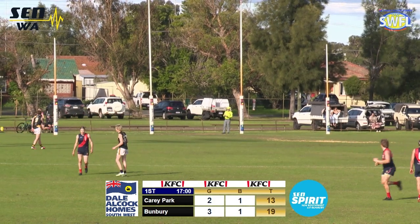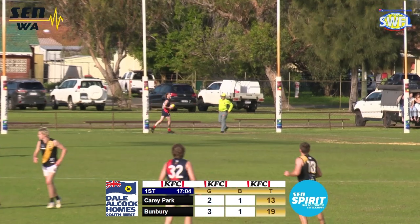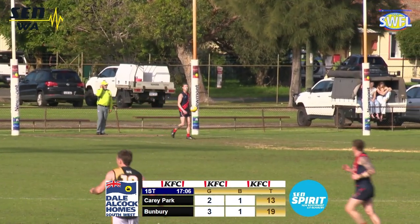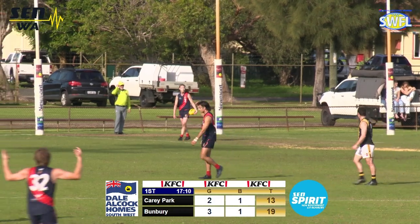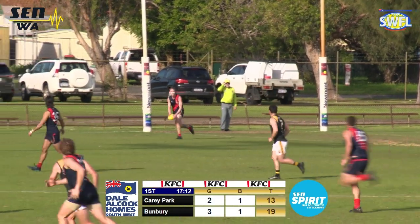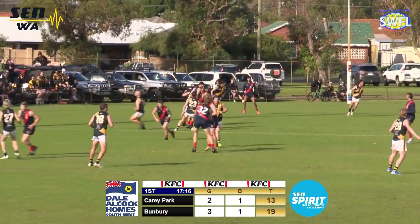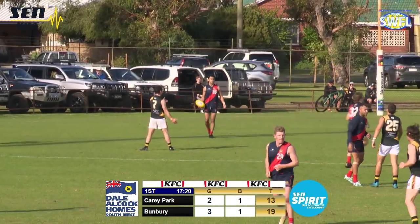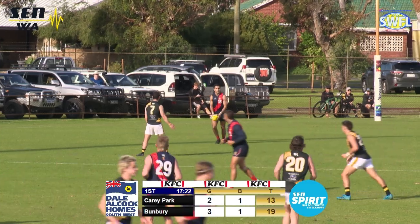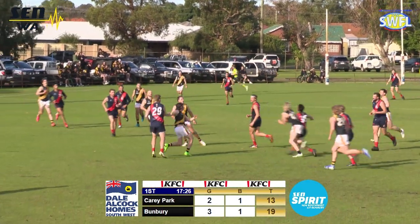Pretty tough angle, so I'm sure he's going to get more opportunity as the game goes on, as Bell now is going to bring the ball back in for Carey Park from fullback. Everyone's pushed up the ground here, unsure where to go. He comes out towards the commentary box, goes short there. Pretty good kick by young Jackson Bell too. And Milham takes the mark. Still inside defensive 50. Bunbury a big crowd up well. Milham kicks a high ball down towards the wing there.